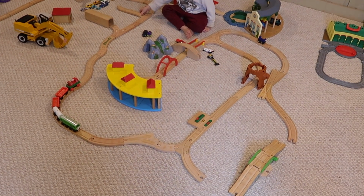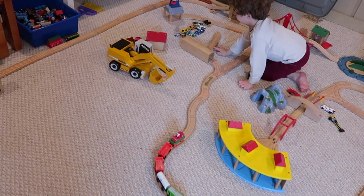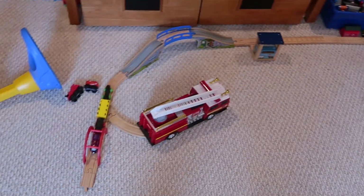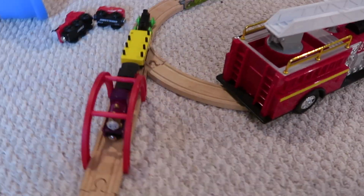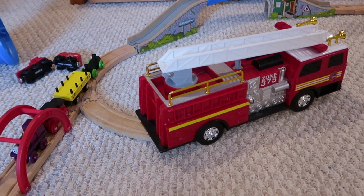Lots of progress. Look at the tracks coming together. We got a digger. Ooh, we got a fire truck right here. Let's get a closer look and see what's going on. We got a fire truck in the middle of the tracks. That must mean the fire truck is stopping the train from going this way.